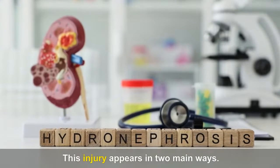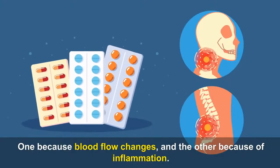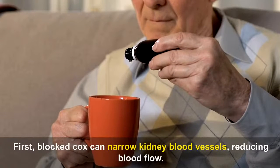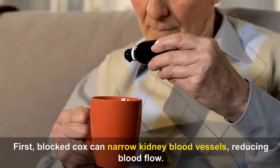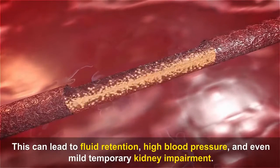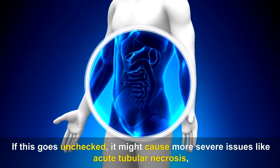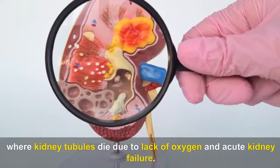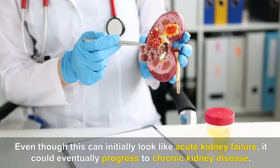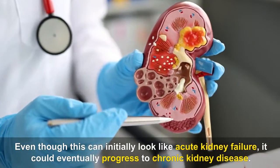This injury appears in two main ways: one because blood flow changes, and the other because of inflammation. Both are caused by blocking COX. First, blocked COX can narrow kidney blood vessels, reducing blood flow. This can lead to fluid retention, high blood pressure, and even mild temporary kidney impairment. If this goes unchecked, it might cause more severe issues like acute tubular necrosis, where kidney tubules die due to lack of oxygen, and acute kidney failure. Even though this can initially look like acute kidney failure, it could eventually progress to chronic kidney disease.